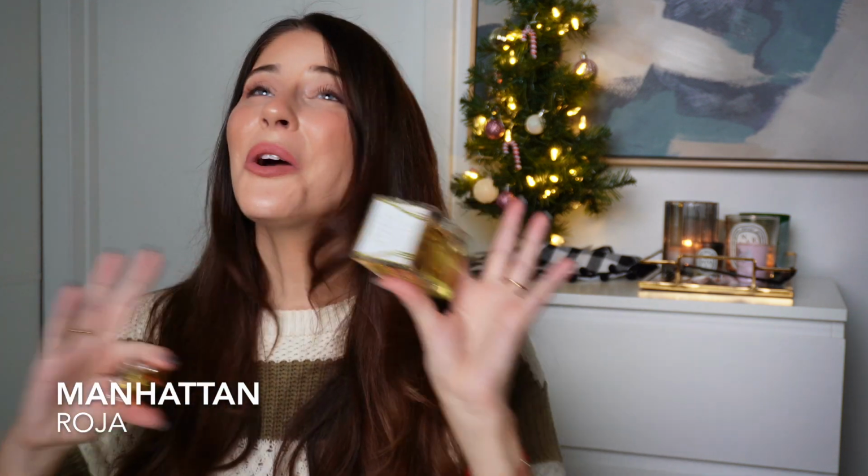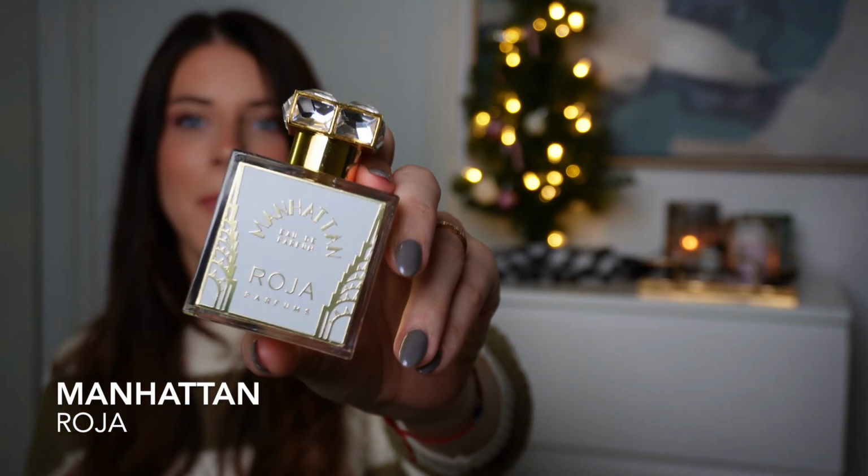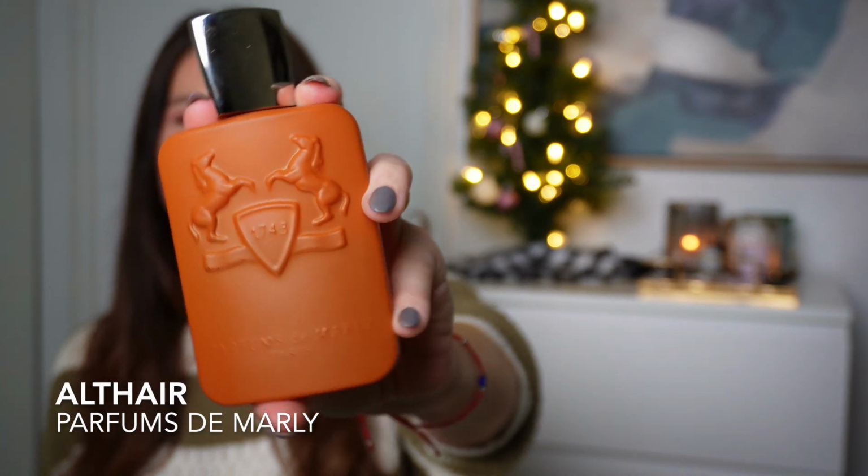So masterful. Such an elegant, grand, stylish scent. So handsome on a man, but so powerful and just unexpected on a woman. Kind of like this coconut biscuit feeling, spiced with tobacco. A very, very dynamic gourmand. It is one of the tops in my collection. No one does it like Roja Dove. It's a very special scent, and you have to experience it for yourself. Manhattan by Roja.